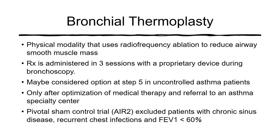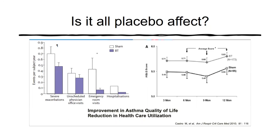So one of the issues of the AIR-2 trial, a pivotal trial that came out in 2010, is that they excluded patients with chronic sinus disease, chest infection, and anyone with an FEV1 less than 60%. And there was a significant placebo effect. They looked at the asthma quality of life questionnaire, and there was a 74% improvement in the bronchial thermoplasty patients and a 64% improvement in the sham patients, who essentially just got a bronch. And in the immediate aftermath, there's a higher risk of exacerbations of asthma.